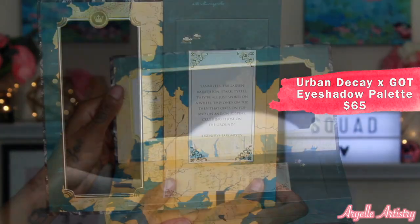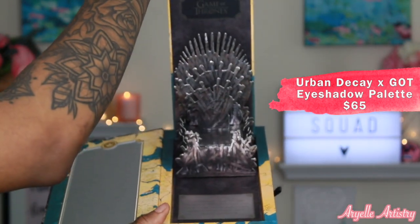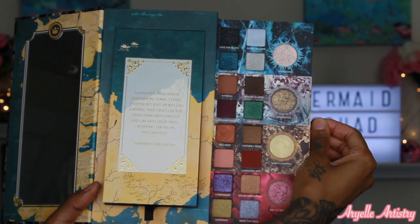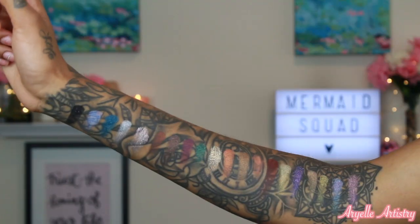And it has, like I said, every shade. You can do an everyday look with this. It's bomb. And it comes with the Iron Throne in it. As soon as you open it, it has a big-ass mirror. Boop! And then you just open it and it has the Iron Throne. It's so freaking cute. I love this. So this is limited. It's not coming back. So if you can, get your hands on it ASAP. If you do like Game of Thrones, or if you just want it because of the colors, because it's hella pigmented. So this is the whole palette.